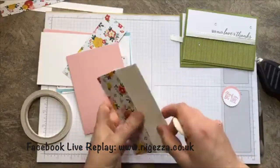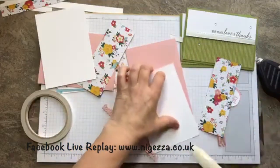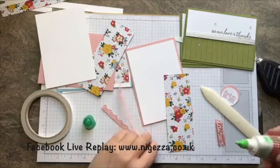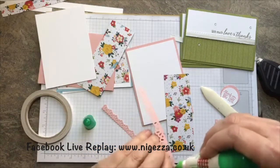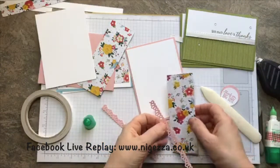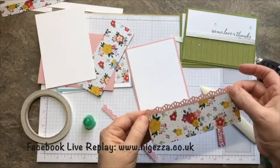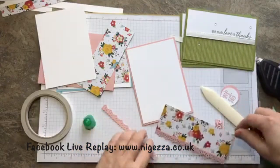That end's a bit fluffy. Swap that piece and redo that. So I'm going to stick these to the edges. I'm running a really small bead along here. Love this punch, so versatile, can be used for edging so many things, and it's really, really useful. Used it on the cover of that album I was showing you. Really finished it off nice.